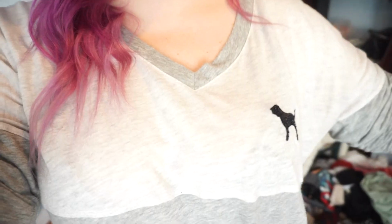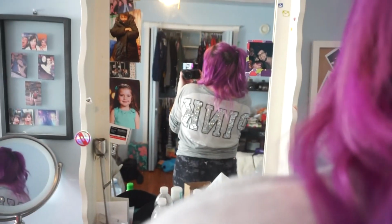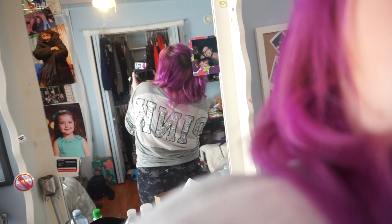Alright guys, it is now Tuesday, and here's today's thrifted outfit. So we have this pink shirt. It has sequins on the sleeves. Says pink, and then maybe you guys can see it in the mirror. It says pink on the back.